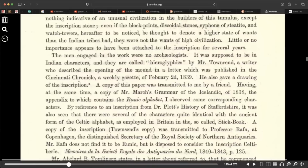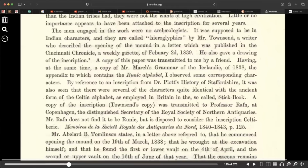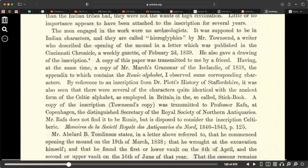This is a very scholarly book. By reference to an inscription from Dr. Plott's History of Staffordshire, it was also seen that there were several of the characters quite identical with the ancient form of the Celtic alphabet. Okay, Celtic. Grave Creek Stone in West Virginia, a tablet they found there in this mound, has Runic, Celtic characters, but they're looking at the original, as employed in Britain in the so-called stick book, just like the ones in the stick book.